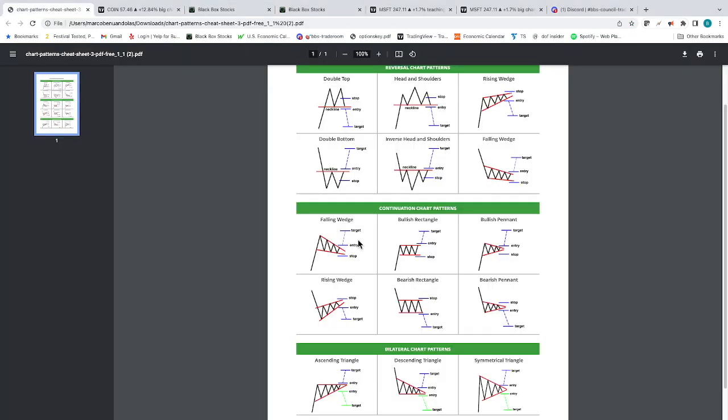So if you trade with us on the Blackbox Discord, I have this printed for myself, but this is pinned in the main room by me. So these are the things that I'm looking for that have kind of consistently helped me to make money.